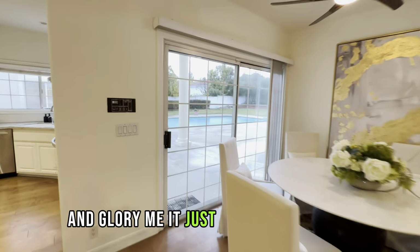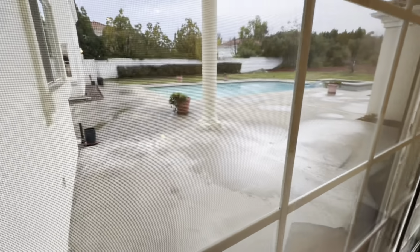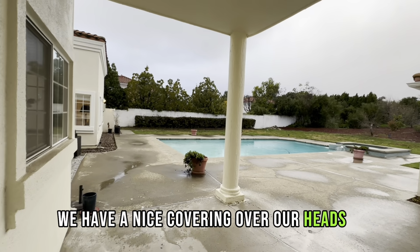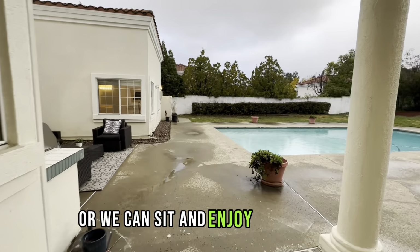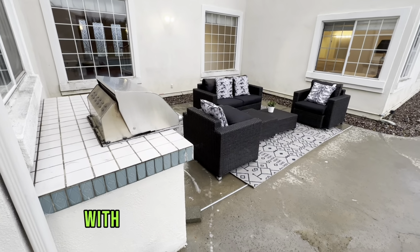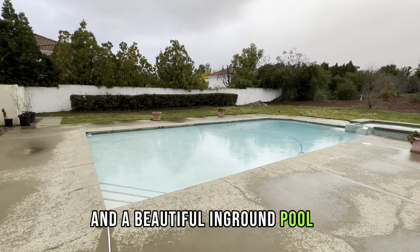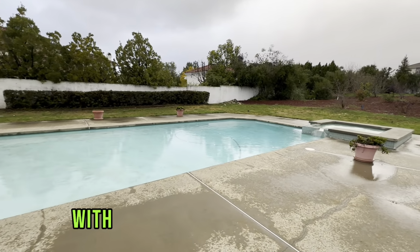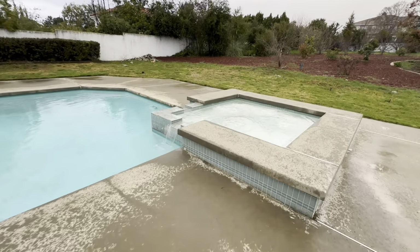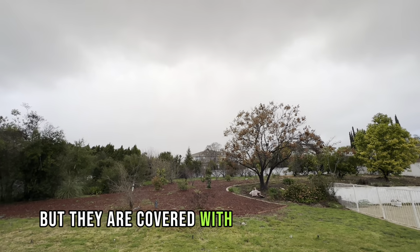And glory me, it just started raining, but that is okay because we have a nice covering over our heads where we can sit and enjoy the space. We have a formal entertaining area here with an outdoor barbecue grill and a beautiful in-ground pool with raised jacuzzi and waterfall. And I wish I could show you the amazing view of the mountains, but they are covered with clouds right now since it's raining.